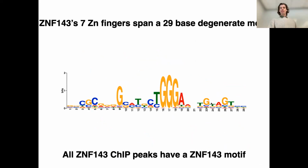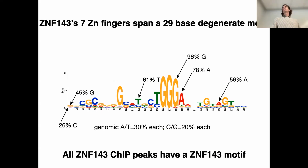It actually binds to a really wide motif and it's somewhat degenerate. For those of you who aren't familiar, probably you're in Erica's department, so you look at these motifs more than you'd like, but this is a very wide motif. And just to give some context, this letter height is 96%: of the times when ZNF143 binds, it's a G at this position, and 61% you have a T at this position, and so on. This is compared to the genome-wide background. And this is not inconsistent with something that has 7 zinc fingers binding a very wide degenerate motif. So you have degeneracy that's tolerated in more positions compared to others, because you have these fingers that can come on and off.